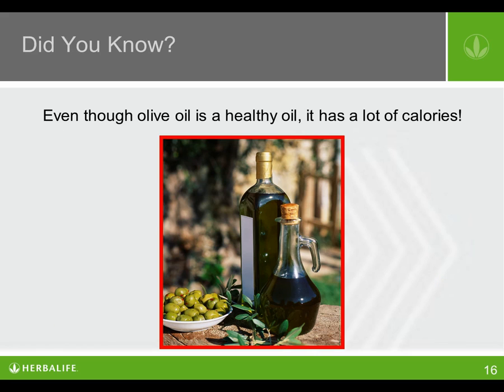Did you know that although olive oil is a healthy oil, it has a lot of calories? Let's look at the numbers. 1 tablespoon has 120 calories. 1 cup has 1,920 calories. Make sure to add it sparingly when cooking.